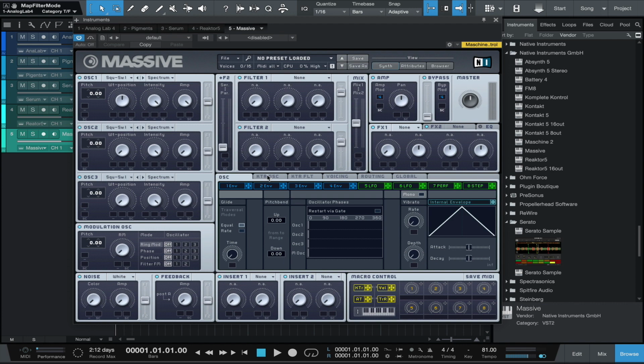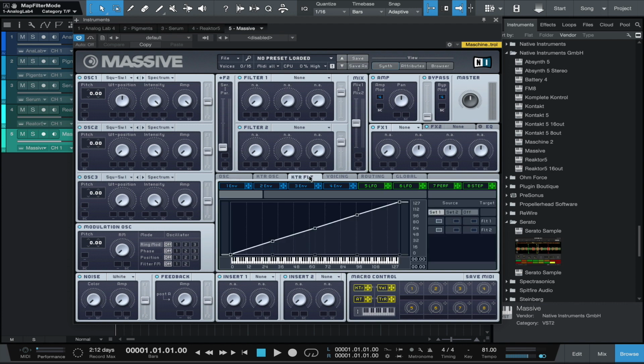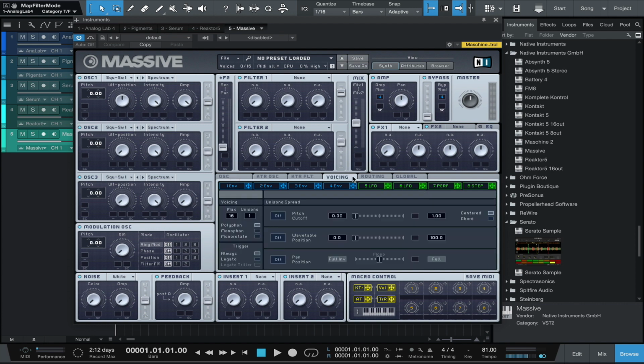Now some people go through and change the key tracking and voicing and all that. About the only thing I do in the voicing aspect of it is if it's something that's going to be more bassy, I'll drop the max down a little bit. I only need one oscillator, so I'm good with that. If I want something to be more spacey, I won't have it on mono. I'll leave it on poly, maybe give it a little bit of detune, and after that I'm good to go. Add some effects and I'm ready to go.